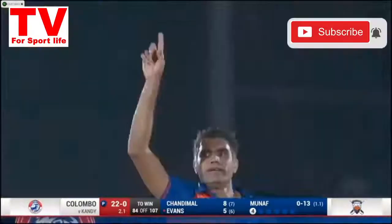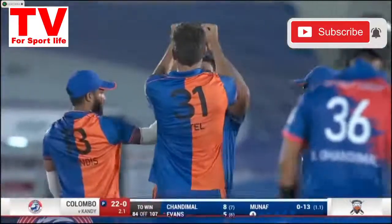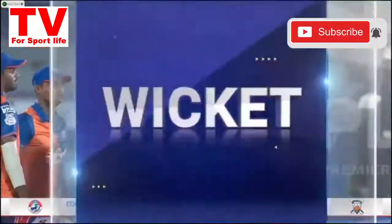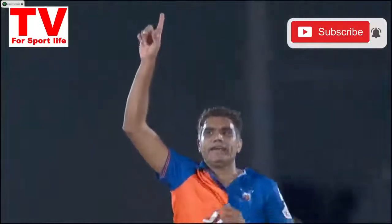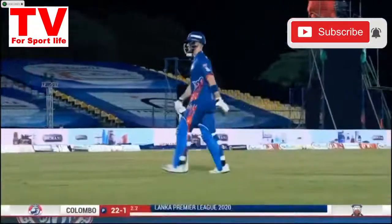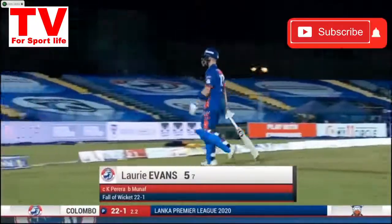Oh, he's tickled that. He's gone. Definite noise. He stuck around, just waited for the finger to go up, which he can do, of course, within his rights. But Patel has struck. Once again, movement off the seam. Batsman was unsure whether to play off the front foot or go back. Found himself in no man's land. Break from the crease, edged it. It's out for 5. 22 for 1.